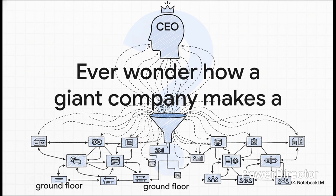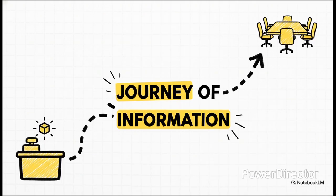How does the CEO of some huge corporation really know what's going on way down on the ground floor? How can one person possibly keep track of millions of transactions every single day? It seems impossible, right? Well, believe it or not, it all boils down to one single piece of information. And today we're going to follow that one piece of data on its journey, from the sales counter all the way to the boardroom.